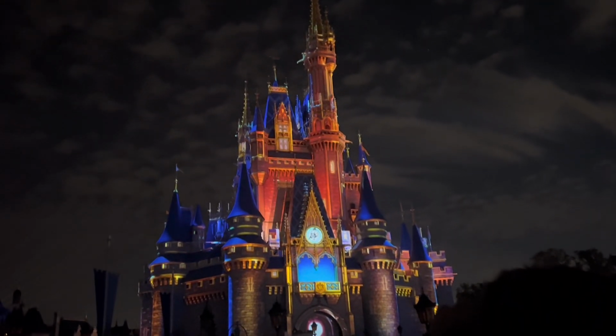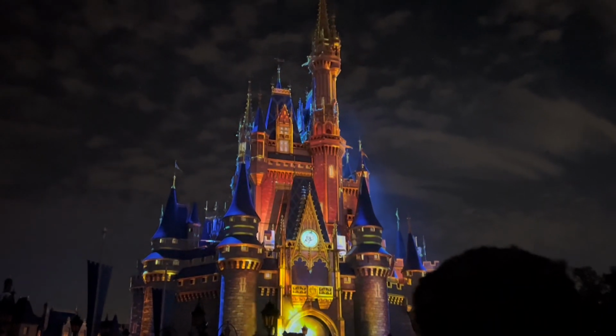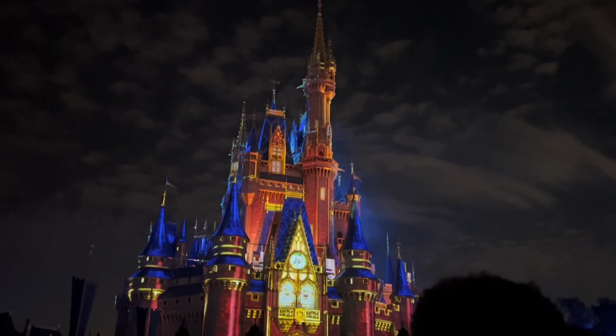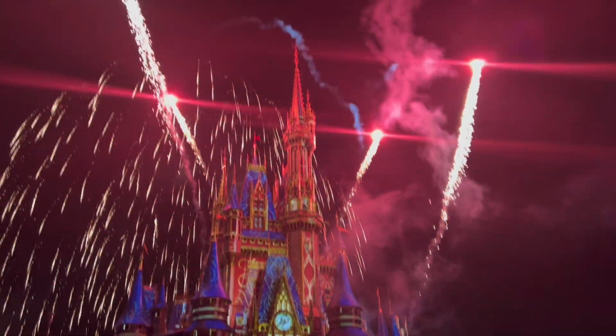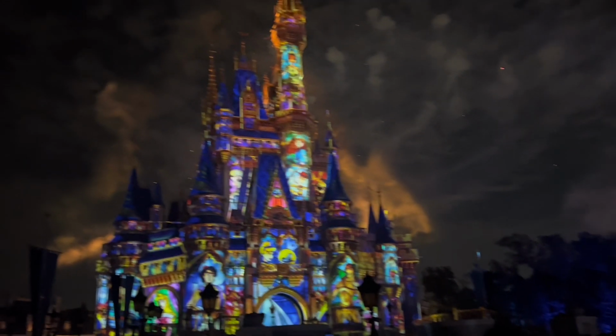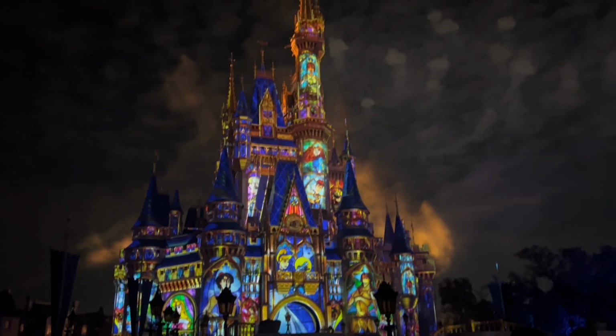And finally, the Happily Ever After fireworks show, and really, words cannot describe how beautiful this was. The way the fireworks synced with the music really gave me chills, and the projections on the castle were just magical, showing scenes from Disney classics, and of course the finale was absolutely breathtaking. A must-watch experience if you're at the Magic Kingdom.